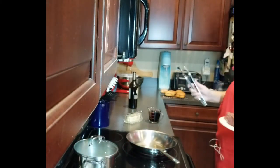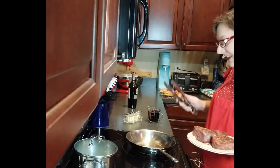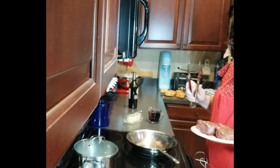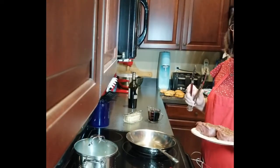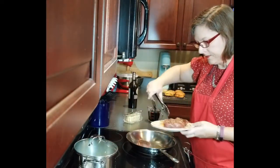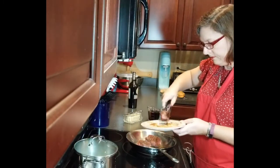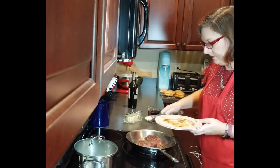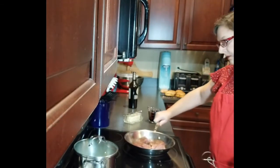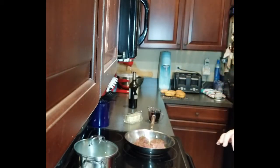So we are going to put the meat in. Don't mess with it. Let it form its super hard crust on the outside. We're going to let it sear for about 4 minutes per side. All right, now the meat is doing its thing. I'm going to put the handle so it's out of the way. Nobody flips anything over. We're going to get started on the green beans.